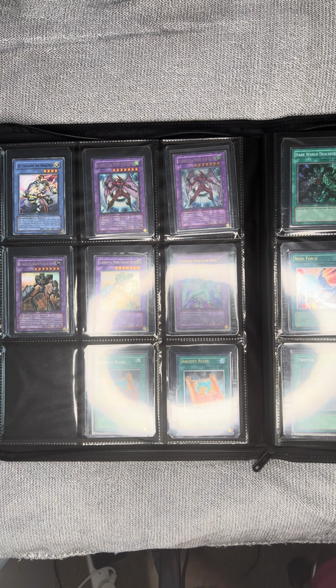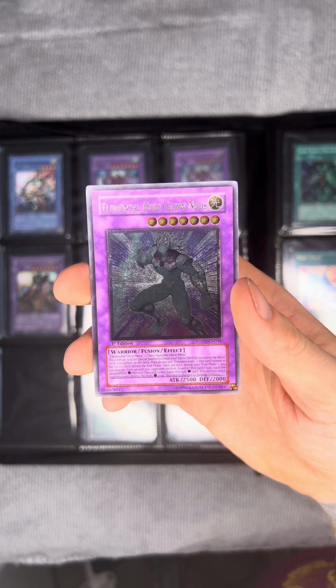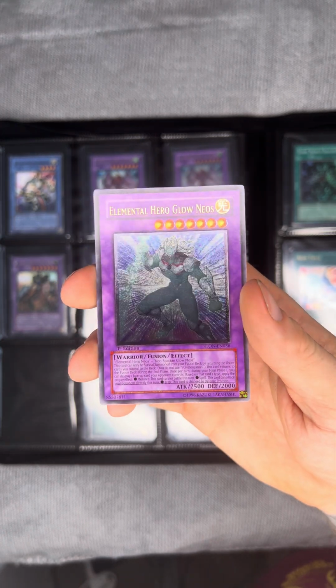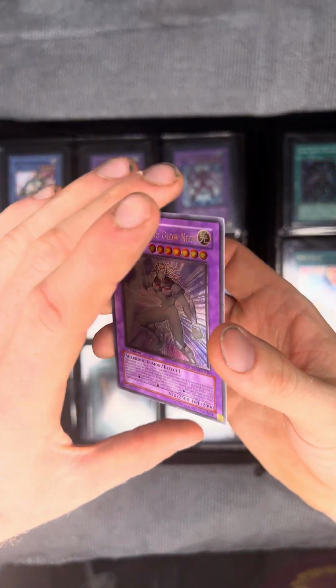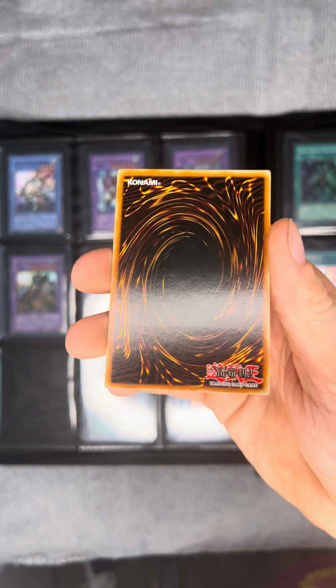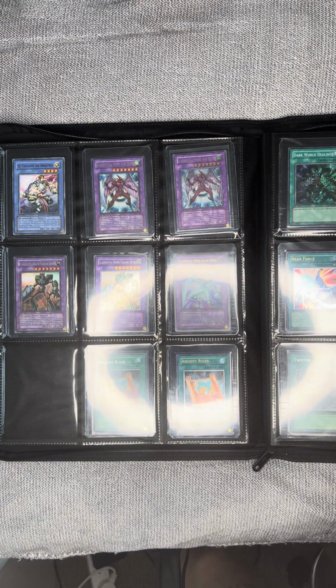This is the Glowknaus. Beautiful. Another one in really nice condition. Beautiful card. You just cannot beat these old school Ultimate Rare cards.